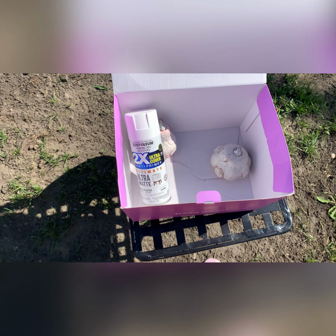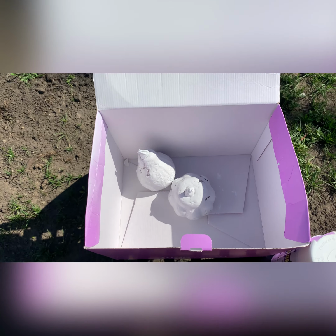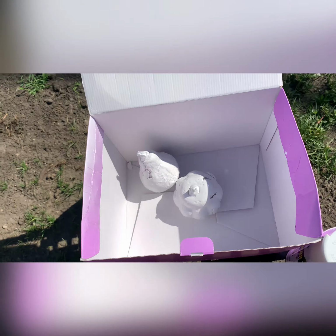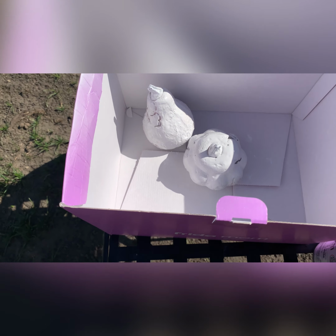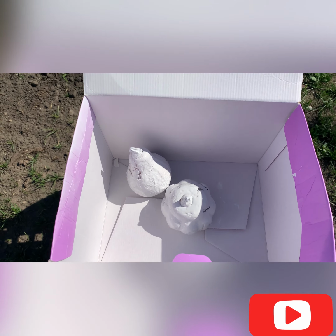Okay, so we're going to spray paint these pumpkins. Okay, y'all, we have spray painted the pumpkins, and now I'm noticing my granddaughter has taken several bites out of the pumpkins. That's okay. I'm about to go get me some gold glitter and sprinkle my baby.